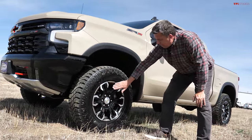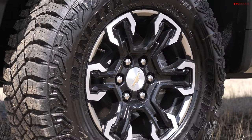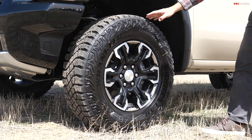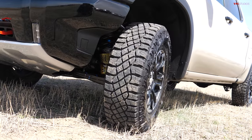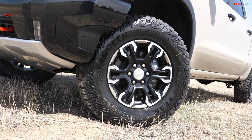I'm glad I ordered these with a little bit of a polished design here, because I think it sets it off a little bit. It's a little bit more visible, just my personal taste. And this is basically a 33-inch tall tire. So yes, it's not a true Raptor TRX competitor in that way, but this is what Chevrolet decided to do.